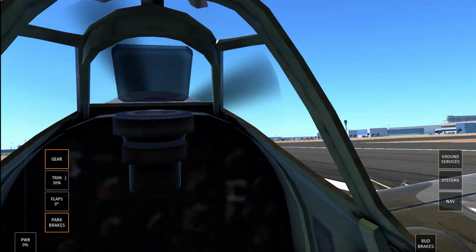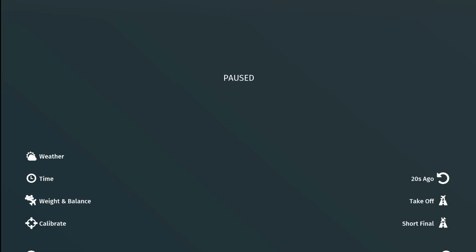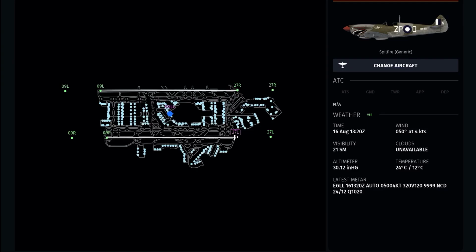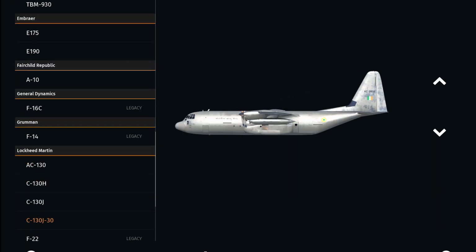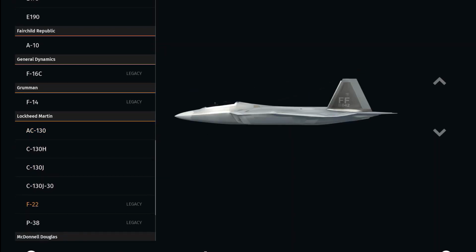So I'm hoping you guys agree with some of these aircraft being some of the hardest ones to land here on Infinite Flight. There's definitely a few more which are tricky to land, such as these Lockheed Martin planes. None of them are relatively easy.